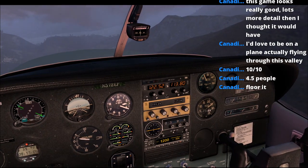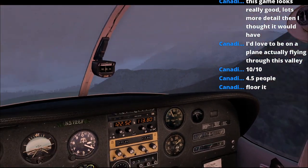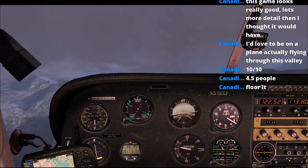Alpha Golf Sierra, traffic, Cessna, November 10312 is 7 miles southeast inbound visual, runway 29er.